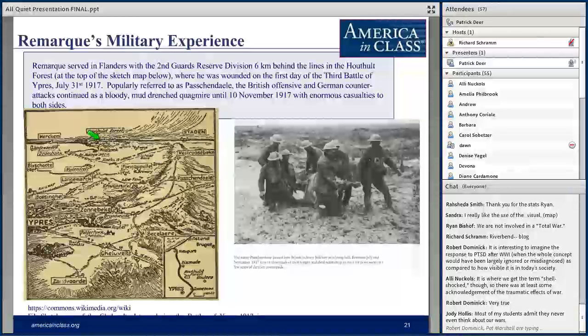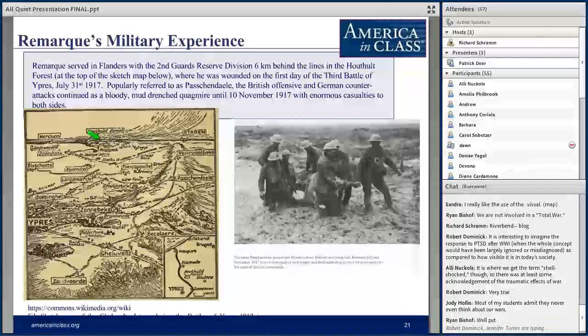We have the myth of the civilian military divide. But I think just asking our students, well, you've grown up during wartime, what's your awareness of that? Some will say no, some will say yes. It's really a wonderful way to frame a conversation. So that's my thought. These are great questions. Please keep them coming. Just to wrap up that conversation, Jody Hollis writes, most of my students admit they never even think about our wars.